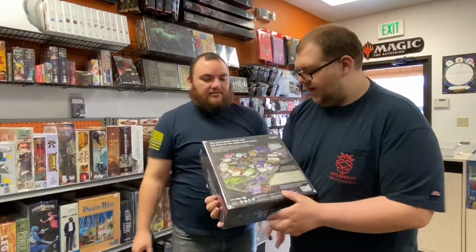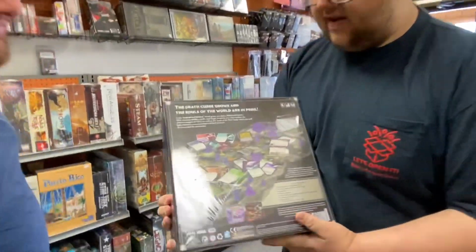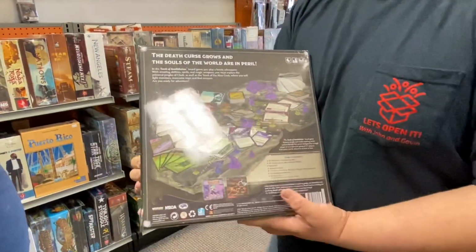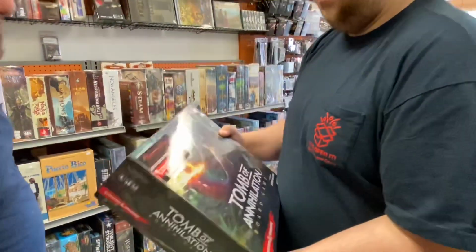Notably, it comes with miniatures. Not only do you have your board game, but a lot of D&D fans buy these games just for the high-quality miniatures that come in there. They paint up beautifully. Yeah, this is another great grab.